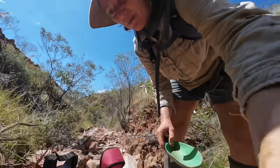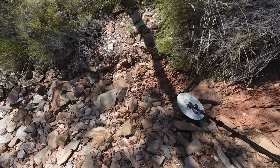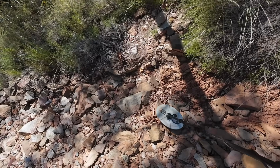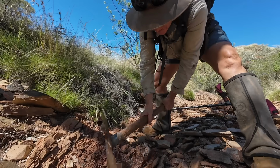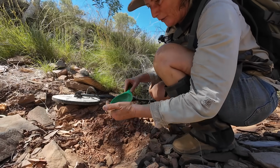Starting to wear me out a bit. I already flattened one battery on the 6000. Only a small fraction of the signals on our metal detectors turn out to be gold. Yeah, it's in the middle of the day by now. It's a bit warm. Yeah, I'd say it's another small bit.